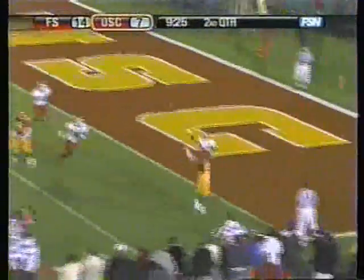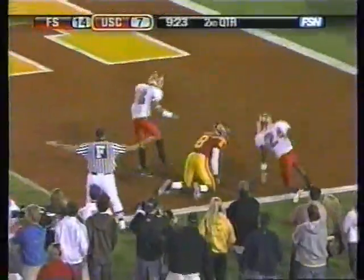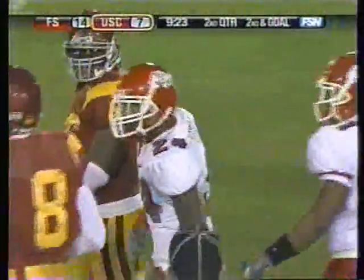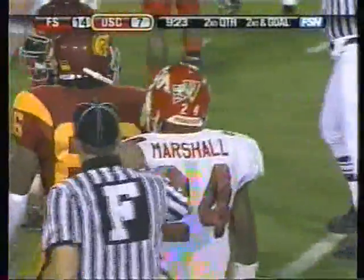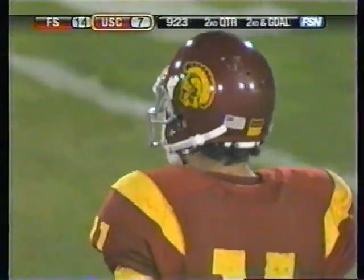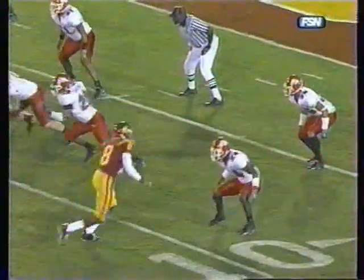Short drop, Leinart, thrown out for Jarrett and almost intercepted. Richard Marshall had his hands on the ball, but Jarrett did a nice job to turn into a defender that time. Jarrett has not had a strong game. That's his best play of the game, and that was saving an interception.